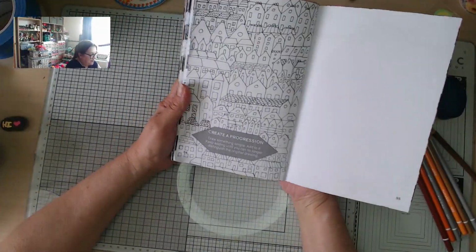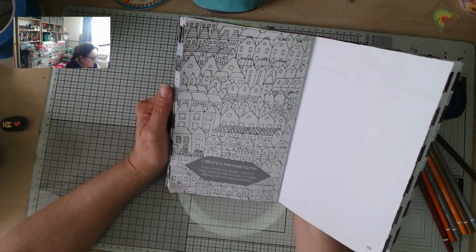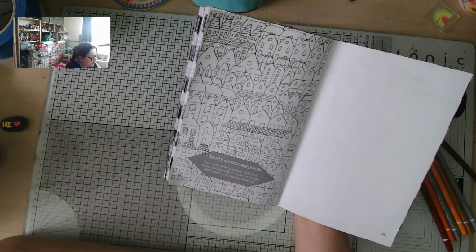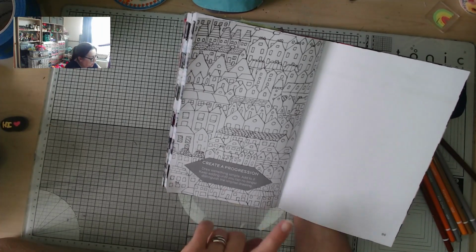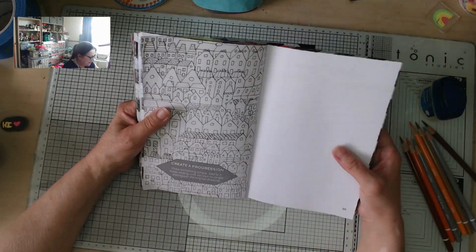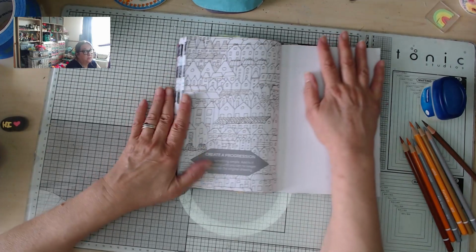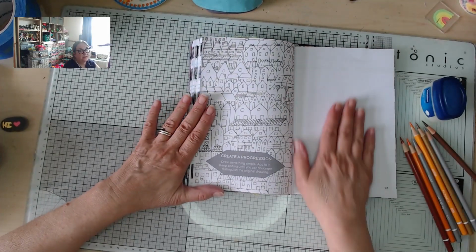Right, I have covered this one page with my little houses. I know it was around here somewhere, but I genuinely can't remember which was the first house now. So that's good. I've decided I've got too much hand ache to carry on and cover the other page with the houses as well. I might do some words on there or something.